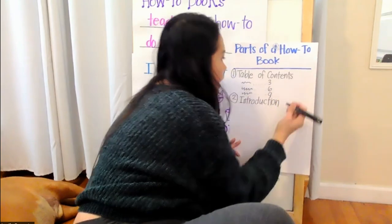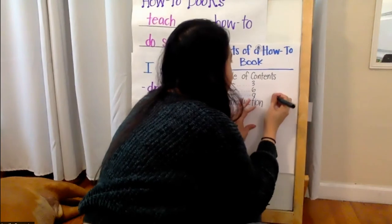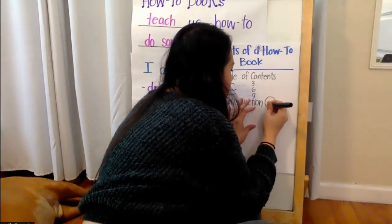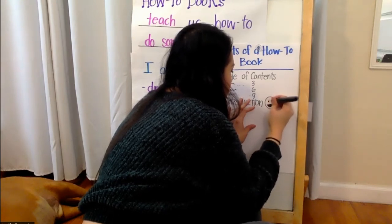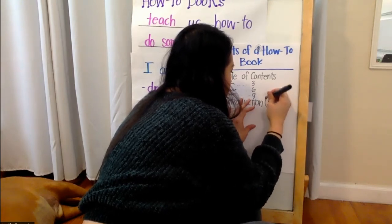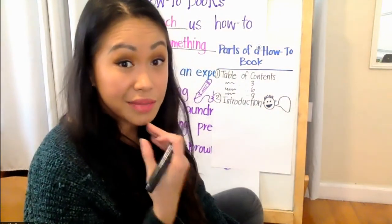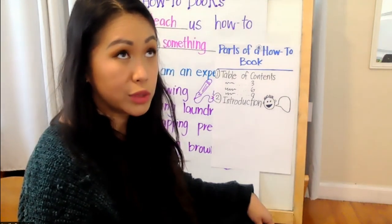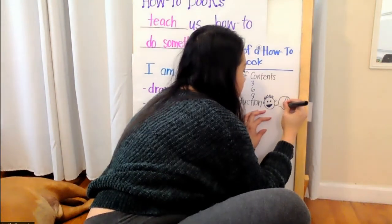Introduction. An introduction tells you what you're going to be writing about or what you're going to be reading about. So I'm going to draw a person who's telling us his topic. He's telling us what he's going to be writing about or teaching us. So maybe he's going to teach us how to, which one should I draw? Since that's the first one on my list. Okay, so he's going to tell me how to draw.